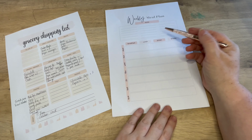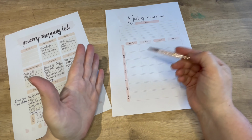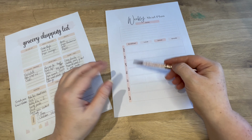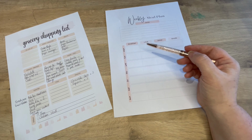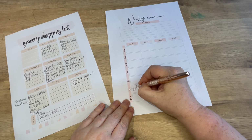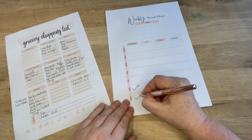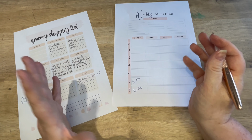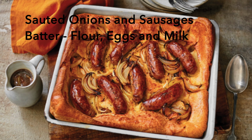I always start with my dinner, just because that's the easiest one, and then that tends to feed into my lunches. For breakfast for the week, I'm looking at overnight oats, usually throughout the week, and then we'll maybe do some pancakes for the weekend when I've got a bit more time, with those eggs and the flour. And if I make a big enough batter for the pancakes, that will then feed into Monday night's tea, which is going to be toad in the hole.